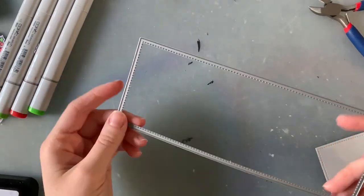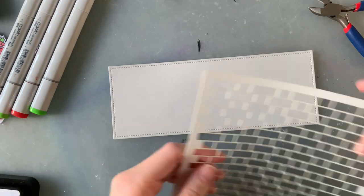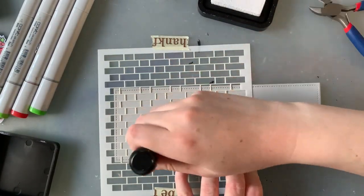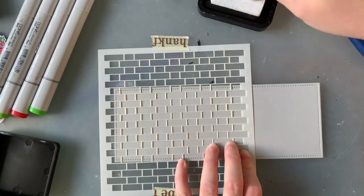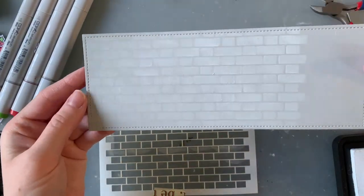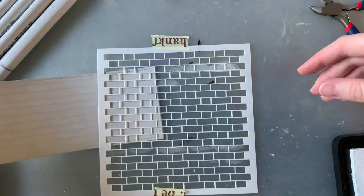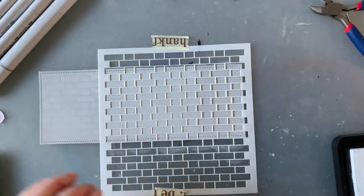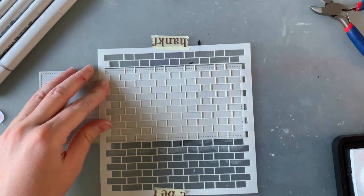Now to get on to building the background of this scene. I used my slimline die with a really pale grey piece of cardstock, and then with some white distress ink I used my Lawn Fawn brick stencil. This is the first time I've done a big background like this, and I noticed that I did mess it up a little bit. A lot of my bricks look joined together, but they'll mostly be hidden behind things in this scene.